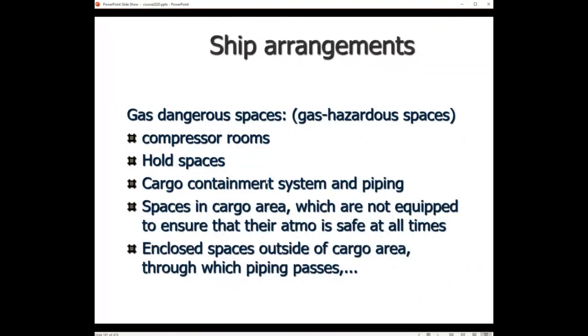Ship arrangements, the gas dangerous spaces and the gas safe spaces in the new code. So a ship is subdivided by the gas code into gas dangerous spaces and gas safe spaces. These are the gas dangerous spaces: the compressor room, the hold space, the tanks and the piping, the spaces in the cargo area which are not equipped to ensure that the atmosphere is safe at all times, and enclosed spaces outside of the cargo area.